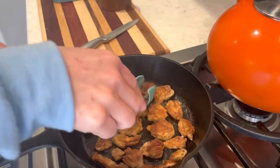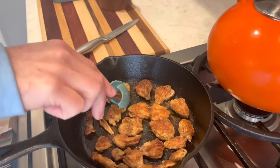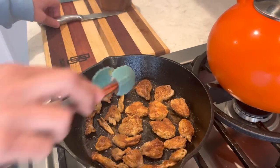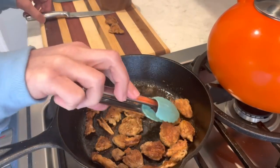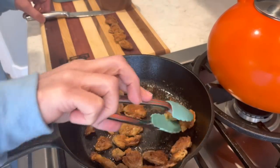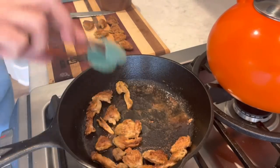These ones didn't take too long at all, maybe like 6-7 minutes, because they're pretty small. But then I'll just transfer them over to this cutting board. You can do them on a cutting board if you want, or you could do a paper towel on a plate to kind of let the grease drain off there.